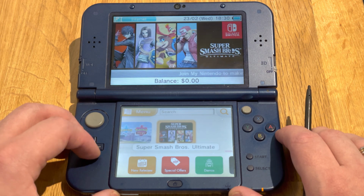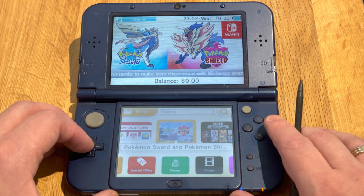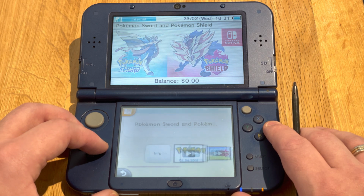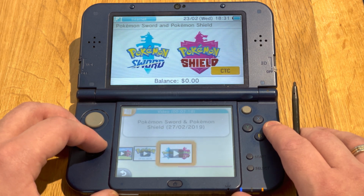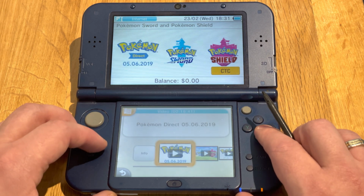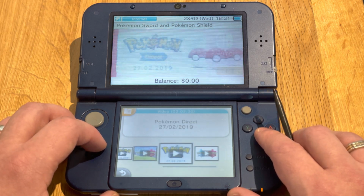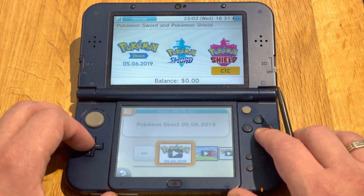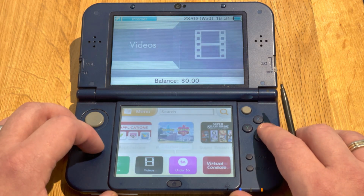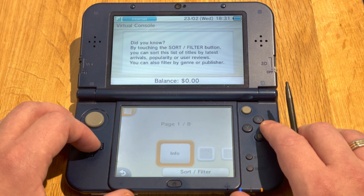I'm trying to find... What? No, this is... I didn't know this. So on the 3DS there's a section for Sword and Shield, which is actually a Switch game. Interesting, Nintendo trying to get people to move to the Switch.